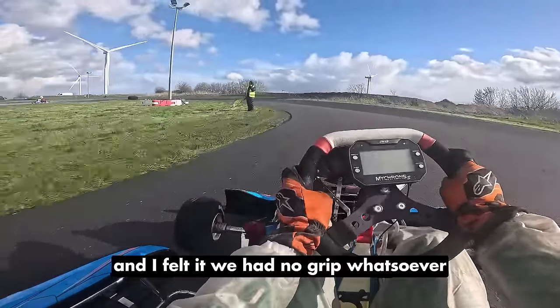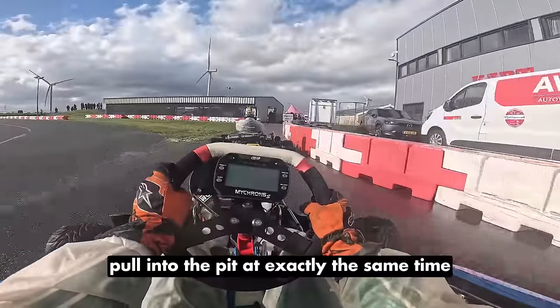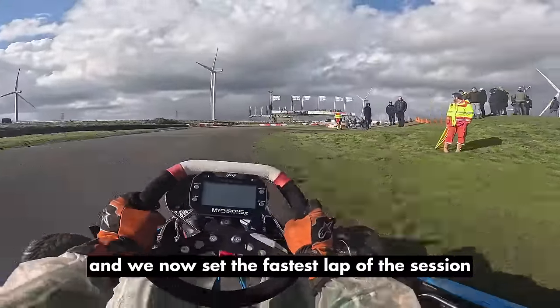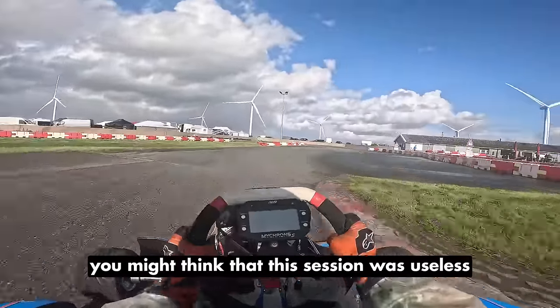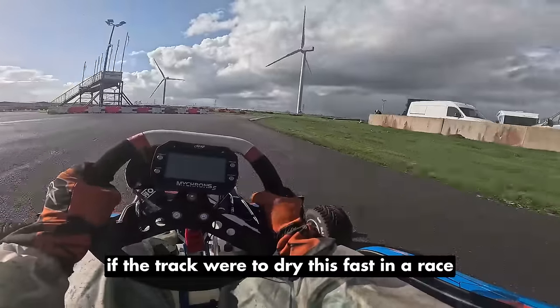We had no grip whatsoever. Wietzke's mechanic gambled much lower on tire pressures and it was still too high. We coincidentally pull into the pits at exactly the same time to drop the tire pressures. This was much better, and we now set the fastest lap of the session, by a quite big margin of 3/10. Even though you might think that this session was useless because we only just burned our tires, it's actually quite the contrary. If the track were to dry this fast in a race, we now knew what to do with our tire pressure.